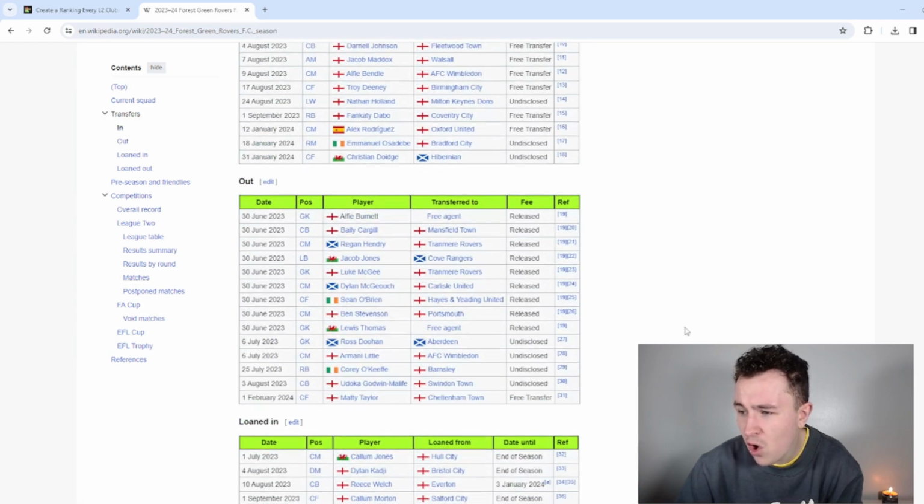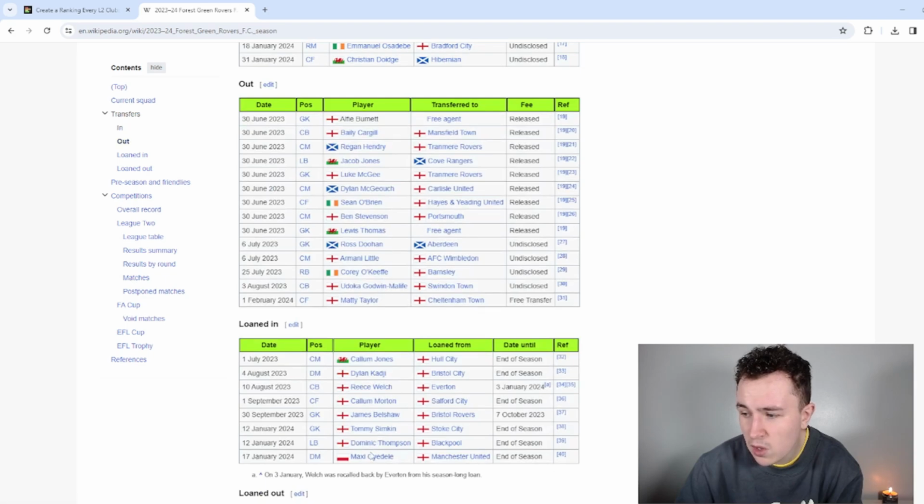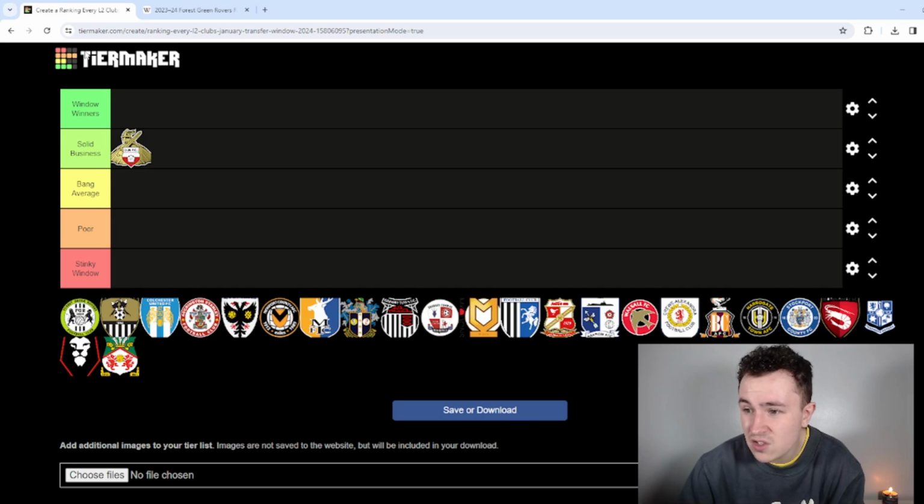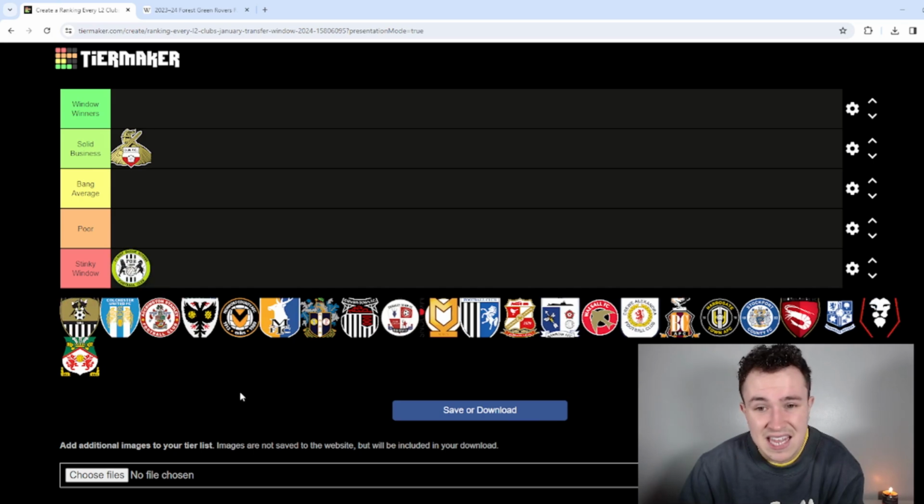I'd say overall, I wouldn't really say they're stronger or weaker. I would say Doige is an improvement on Matty Taylor, but they needed to do more business for me. Bringing in a couple of loans from clubs higher up and kind of just hoping that they're going to hit the ground running is risky business for Forest Green. I think they're definitely preparing for life in the National League. Overall, I think when you're in a relegation battle, you need serious improvements, and I don't think they've really done that. So I'm going Forest Green Rovers. It's a stinky window from me.